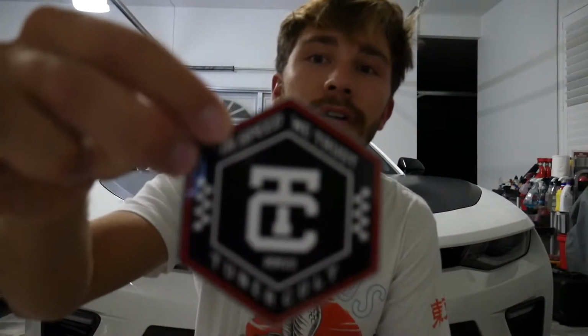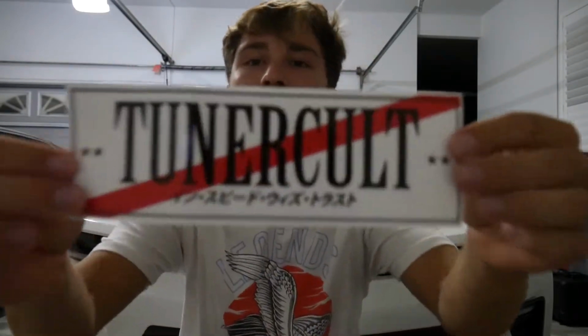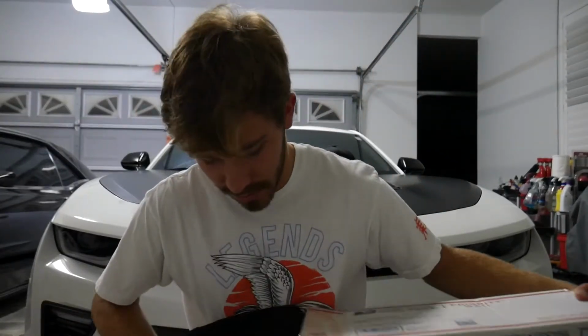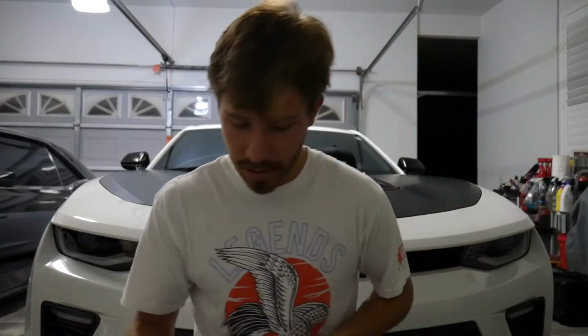Oh, cool. Okay, so they gave me what looks like my invoice with everything. They even wrote, "Thanks, Zach." How cool. So first things first, I didn't even know I was getting these, but I got three stickers. I got this one, the little design here, and then a shadowy In Speed We Trust, as well as just TunerCult right there. So those are pretty cool. Don't know if I'll ever put them on anything. I usually don't do anything with stickers. Putting them on the cars is just not my thing. Sometimes I just give them out to buddies, or I'll put them on my computer. Kind of just depends.